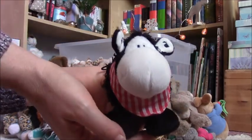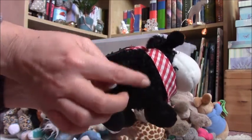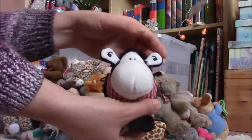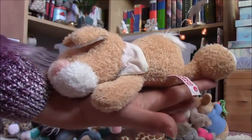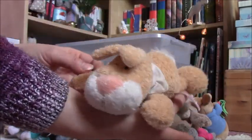So here's another sheep from the old collection. It's also still very fluffy and it has got these very cute little ears. This is a bigger version of my cutie rabbit. This one is the lying down version.